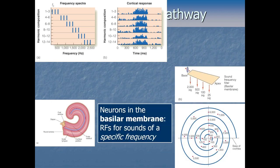So the different harmonic compositions that we see in the top left here, the different combos of sounds that all have a similar fundamental frequency, would lead to very different neurons going off in the basilar membrane. If we had the 1, 2, 3, what we'd be getting is three lines going off at the start here at the base. For the 8th, 9th, and 10th harmonics, we would have some sounds going off more towards the middle here.